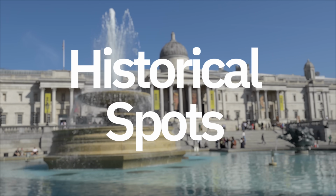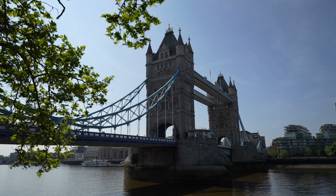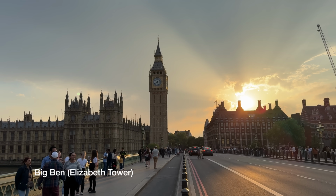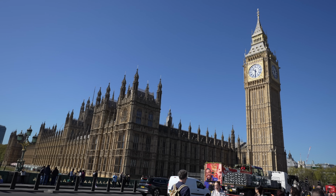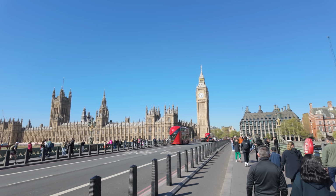Next up is history, and honestly, London wears its history on its sleeve. This section is packed with landmarks that shaped the city and the world as well. First up, we have Big Ben. In case you didn't know, Big Ben isn't the tower, it's actually the bell inside, but most people use the name to refer to the entire clock tower. It's one of London's most recognizable sights and a symbol of British identity.